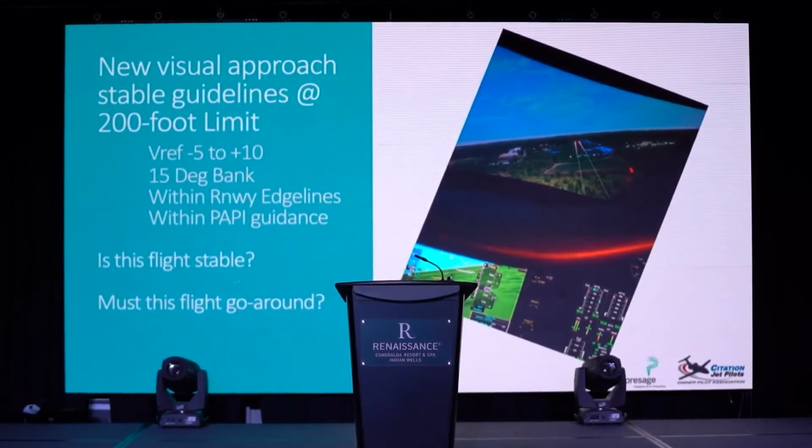So, first of all, is he stable under the new definition? Should he go around? He's above 200 feet. Technically, he has a little bit of room left. Yes, you're absolutely correct. So this was just a snapshot we took in a simulator, which was kind of perfect for this. So this was just getting to the point, nearly 200 feet, 22 degrees of bank, just a little bit outside the edge line. If you don't have this corrected in the next few feet, you should be doing a go-around.